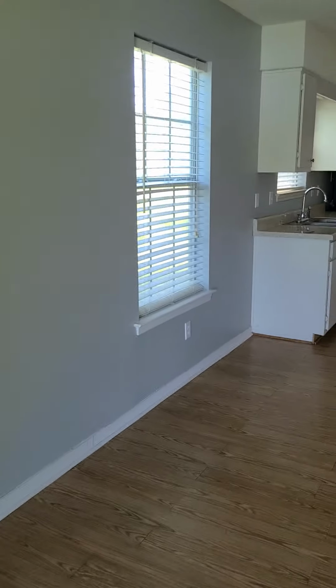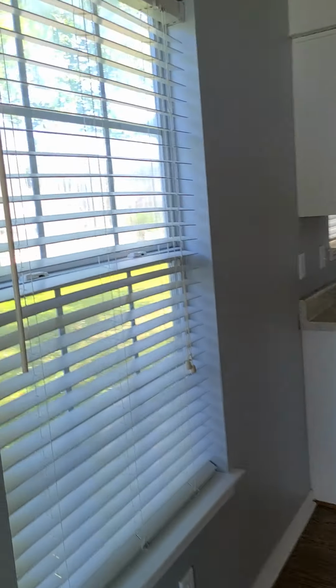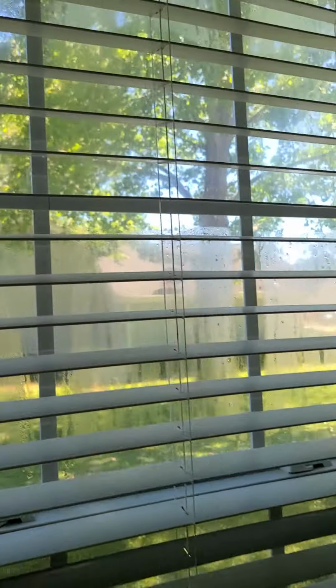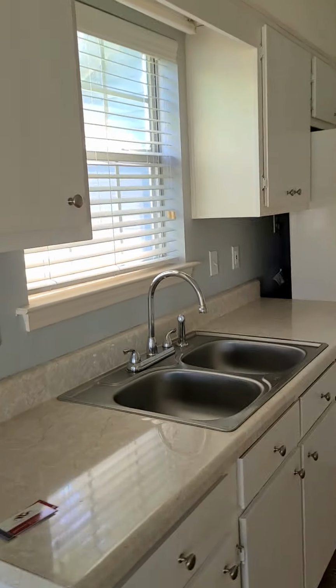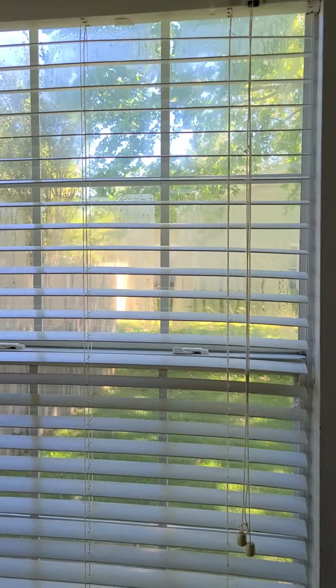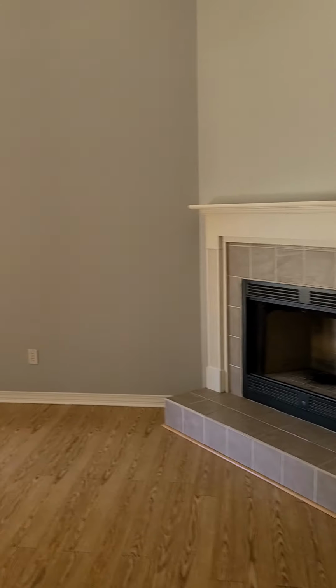Just a couple of little things that we would want to address if you wanted to make an offer right up front. I think just to have the seller replace the panes right here on the fogged windows. That can be a relatively inexpensive fix. The panes are a little foggy on those windows, so that would be my suggestion, especially if you're gonna make a pretty good strong offer.